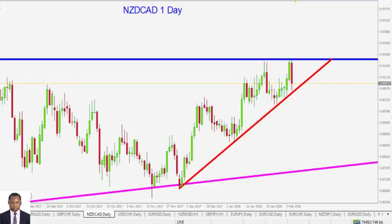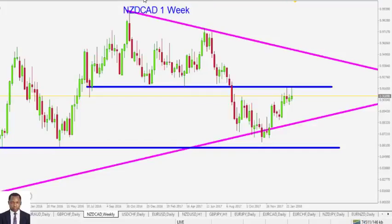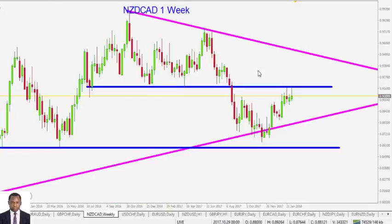We will be following here in the daily time frame for a trend collapse strategy. Or in the weekly time frame, we'll be waiting to see how this current candle closes. If it is, then we'll be placing our sell stop order, stop loss somewhere in the air, and hoping that price will keep pushing to the downside. So it is a potential setup that we are following, the New Zealand dollar against the Canadian dollar. Right, so that's it.